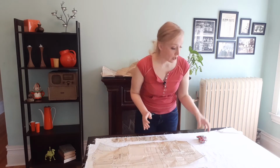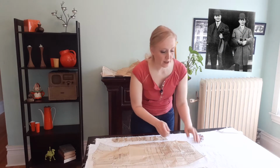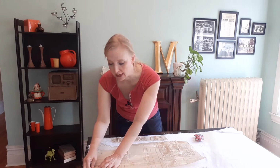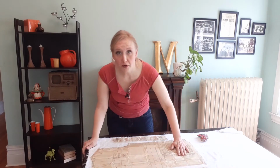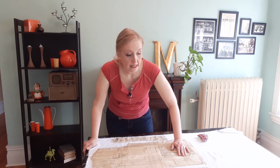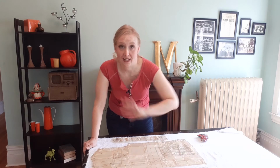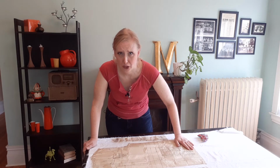Here's the basics. The guys who ran it were named Harris and Blanc, and they were known as the Shirtwaist Kings because they had made so much money with this shirtwaist factory. The Triangle Shirtwaist Factory was on the 8th through 10th floors. So the fire breaks out at a little bit before 5 o'clock, and 18 minutes later, it's done. And 146 people are dead.